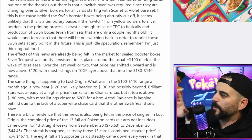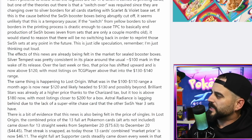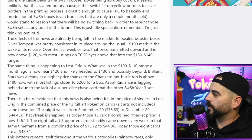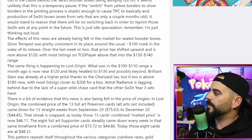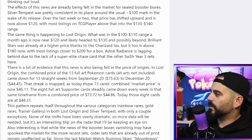Silver Tempest has gone from 100 to 120, and he's thinking it'll go all the way up to 130, 140. Same thing with Lost Origin, and Brilliant Stars is already at $200, which, I mean, I called that a while ago. Astral Radiance is lagging behind. I think it's just not as strong of a set as the others, and there's not as many wanted cards.